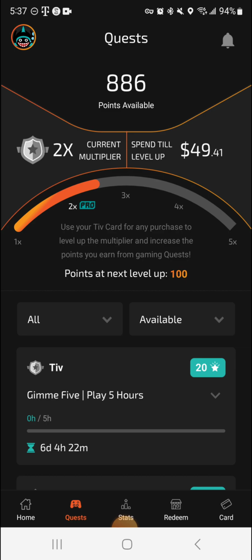But again, that requires a lot of work and timing, because you have to make sure that you hit your 500 points, purchase the membership, and then from there make sure you earn enough points the following month to make it worth your time. So again, it is worth it if you do it that way.